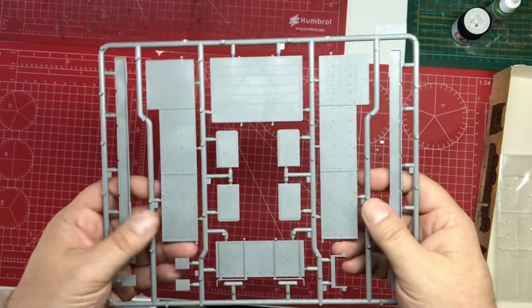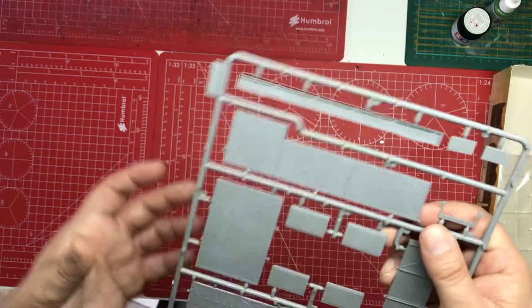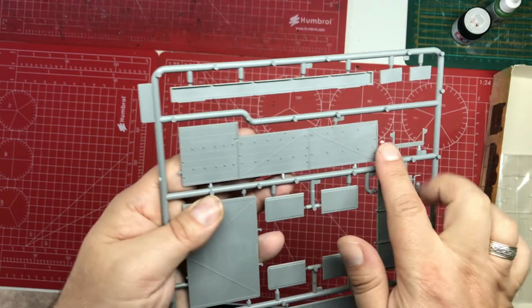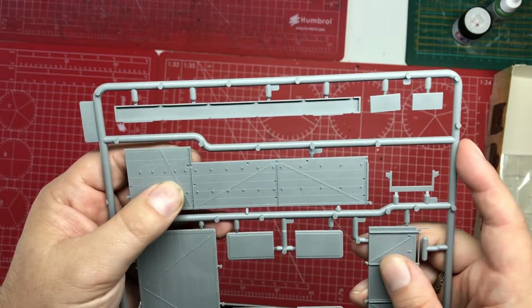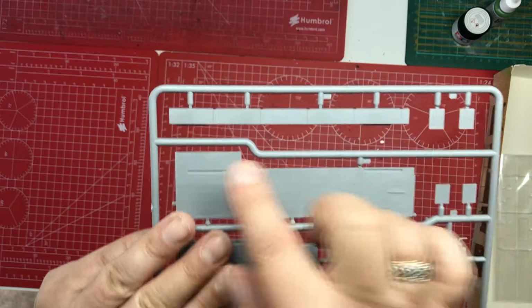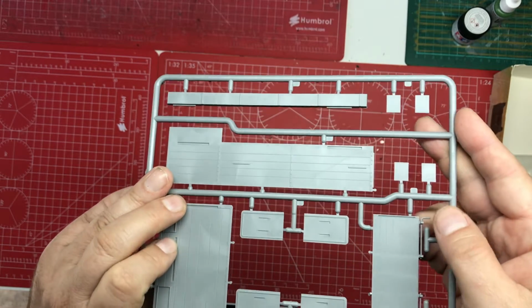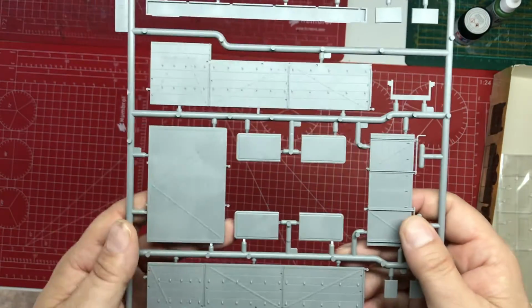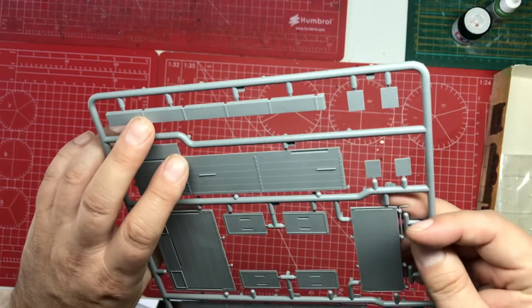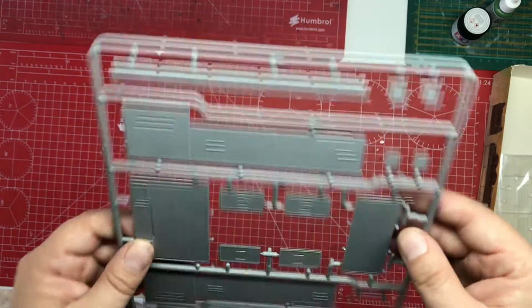Then we have more parts for the back end of the vehicle, lots of detail, all these different tie down points on the side there, loads and loads of them. And we've got more of these. I don't know quite what they are. I don't remember them from the instructions. I don't think they're seat cushions. If they're seat cushions, I'd be disappointed because they're very flat and uniform, but I don't think they are.